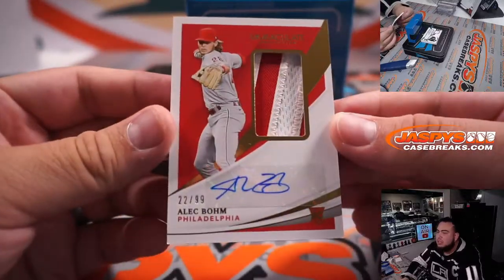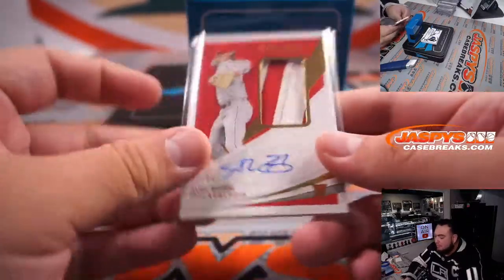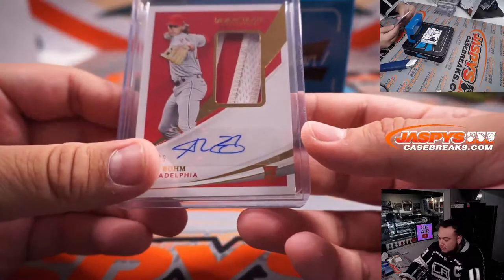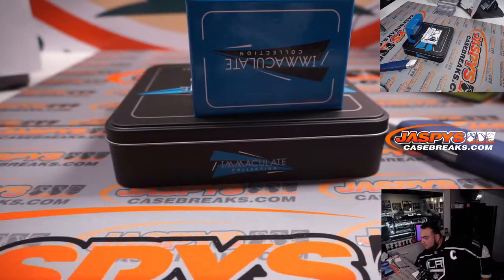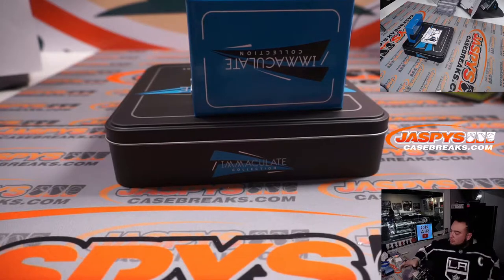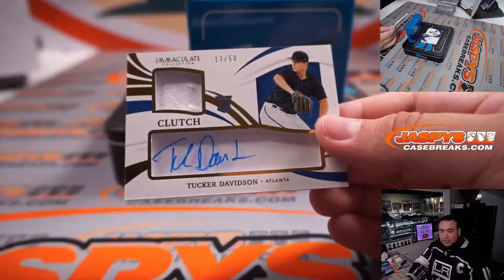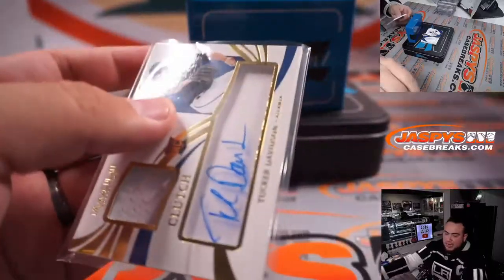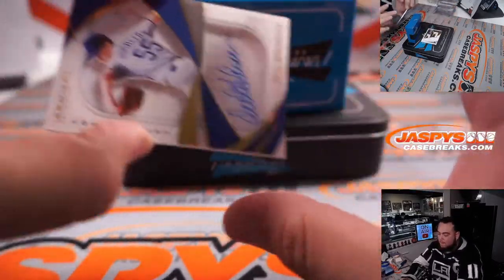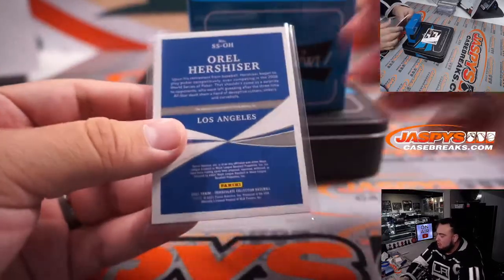Alec Bohm. Wow. Why was he not an on-card on this one? 22 out of 99 RPA. That's weird. Nice Philly RPA, though. Going to Ed. We have Tucker Davidson, 17 out of 50. Going to Atlanta. Going to Jeremy. We have Orel Hershiser. Look at that. 11 out of 25.